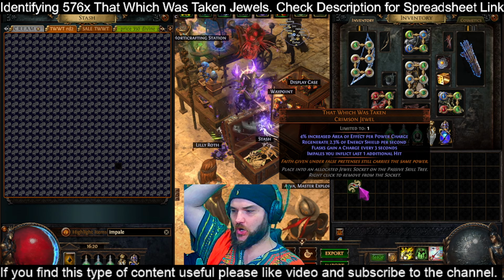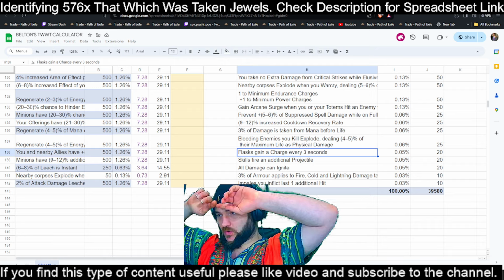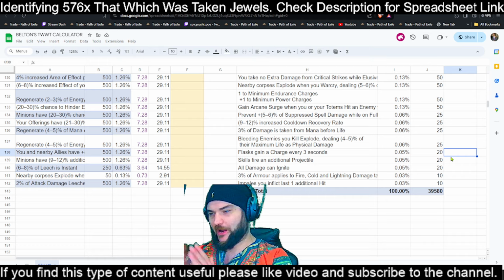Oh. Wait, flash charge is a T1 rarity too, isn't it? It's a T2 rarity. Oh. Okay, I'm not going to overreact. All right. Maybe it's not that good. But holy shit. Okay, I'm sorry.